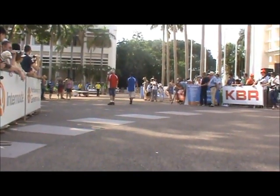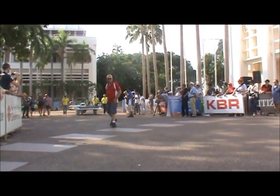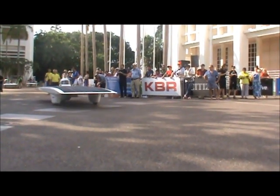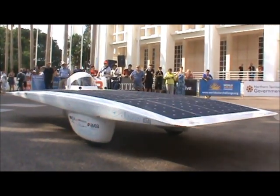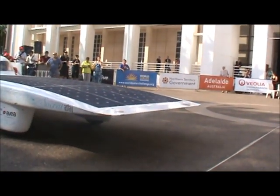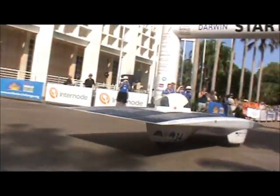Next up we have Istanbul University, another Turkish team. We were quite surprised to learn that there's 40 solar cars in Turkey, and we're seeing the best of them here in Darwin this morning. The team let me know that they were absolutely thrilled to be able to be part of this great international event, and they've built a much more aerodynamic car than the previous one. The design inspiration has come from the previous winners of the event, and as you can see, they are serious about what they're doing.